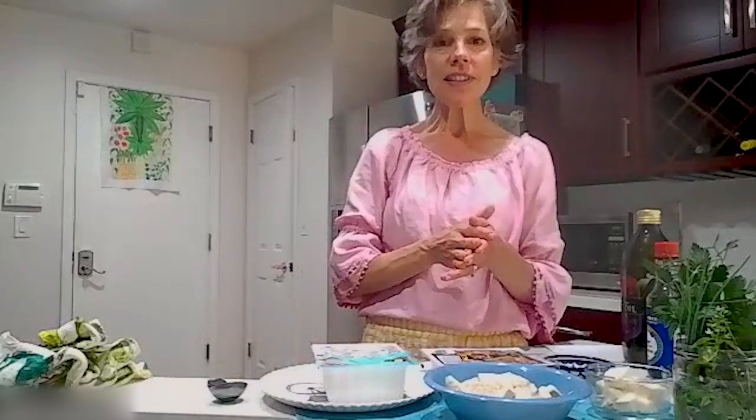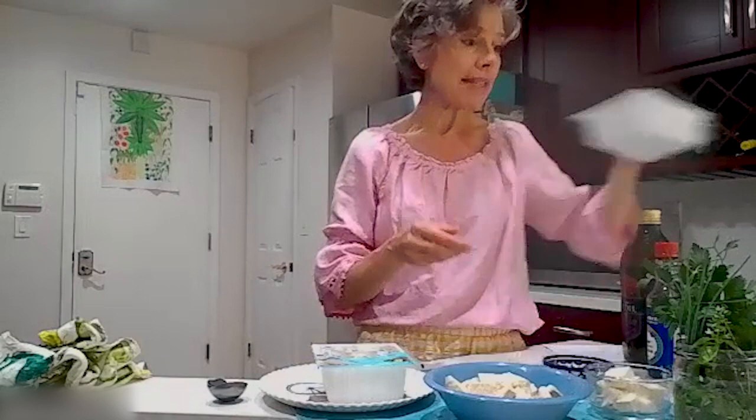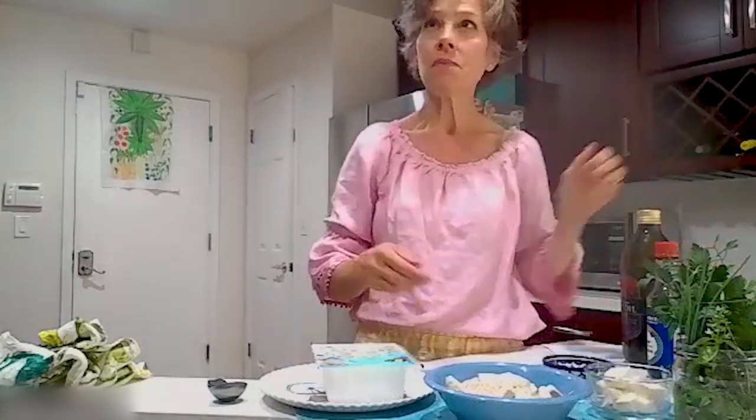That's sort of what I try to do with Culinary Medicine, which is combining the art of cooking with the science of medicine. And the art of cooking is really just all about preferences and about having fun and trying new things. So let's talk a little bit about pressing the tofu first.